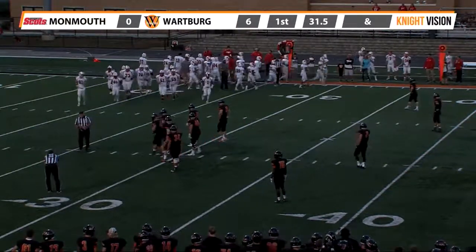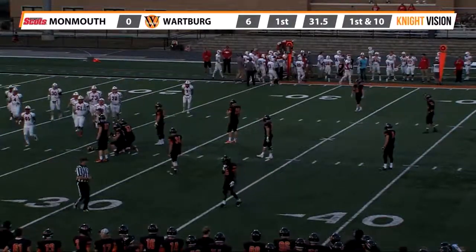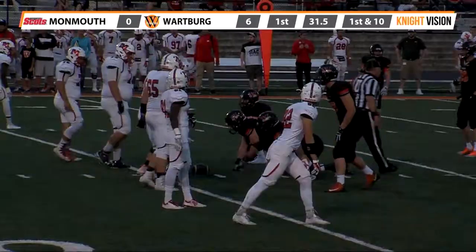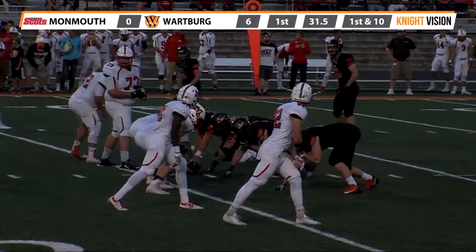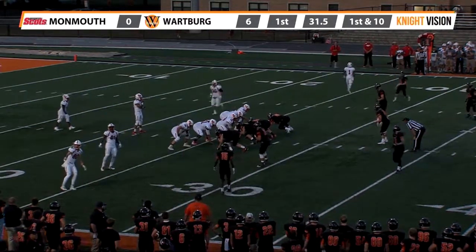But we're going to have to see this Scots offense come out and match the production. Wartburg, their first big drive of the game. We've already seen the Scots with some big plays. They're not afraid to chuck it deep. And the Knights secondary has struggled a little bit. They've been beaten a couple times, just unable to come up with completions.